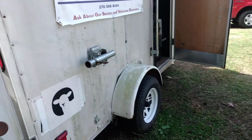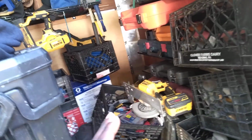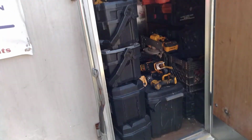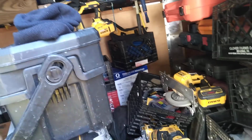You can take this tool trailer, right? And you can put it off in the middle of nowhere, right? Without any power, because it's all solar powered. You see these batteries? Everything is solar powered, and I can charge all my batteries with solar. You see? So everything is solar powered, everything is cordless, and anything that is cordless, I even have a solar generator. I have a DeWalt battery generator in order to take care of that. So nothing was left to chance. Levels, different lengths of levels.